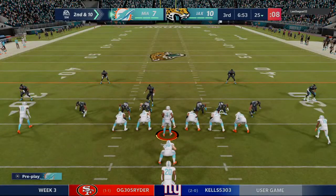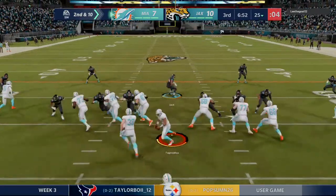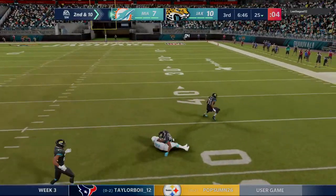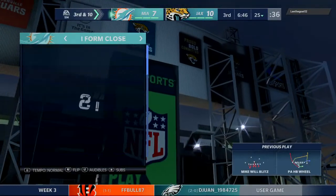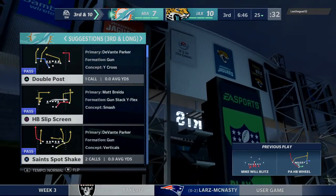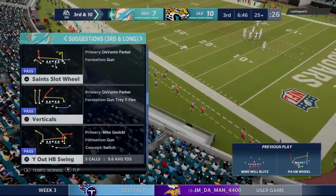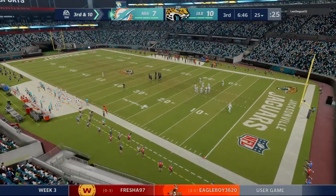So following the incompletion, here's 2nd and 10 from the 25. Now Tua on the bootleg here. And that is incomplete. A lot of force bearing down on him there. He could not hang on. It's 3rd down. We saw this a lot in the first half, and it continues. These receivers just not able to get much separation. So that means they have to win the 50-50 balls. They've got to go up with the defender and find a way to start coming down with them. And this time, contact and another incomplete pass.